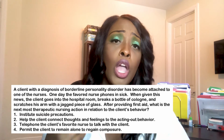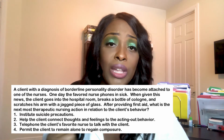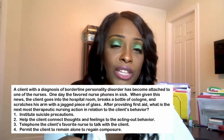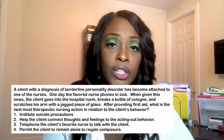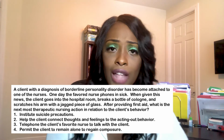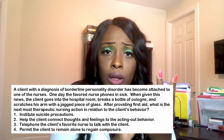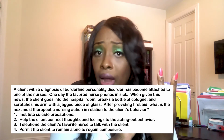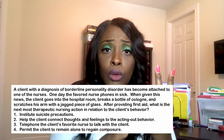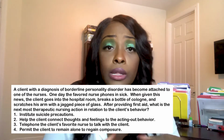And number 2, we understand the nature of borderline personality disorder. So even if we were going to put that type of patient on suicide precautions, we would have to assess them first, right? Remember, when a patient's suicidal, you have to ask those 3 questions. Do you have thoughts of harming yourself or anyone else? If you do, do you have a plan? And if you do have a plan, do you have access to whatever you're going to use?